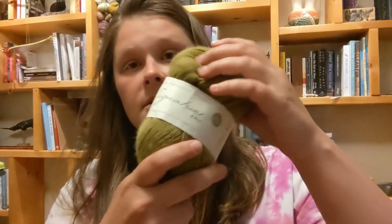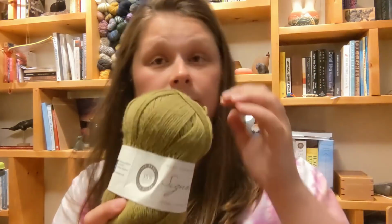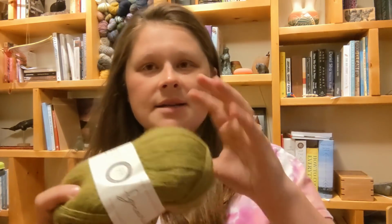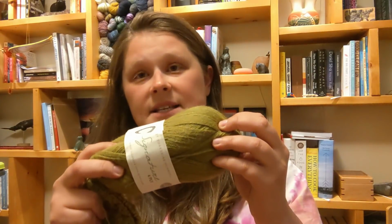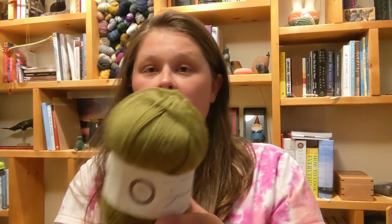I'm knitting this in West Yorkshire Spinners Signature 4-ply in the color Cardamom. It's sort of a light olive color. It's a little bit greeny tan. You could call it somewhere in the camouflage family. When they have multicolored camouflage, this would be one of the greens. I just think it's really kind of a classic color that shows off texture really well because it's still pretty light in tone.